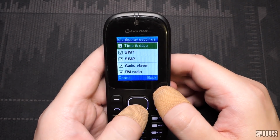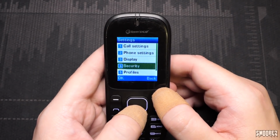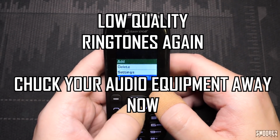Idle display setting shows a whole bunch of options. Contrast, backlight, auto keypad lock, that's about it there. Security, this doesn't have a privacy lock, which is good, because we can actually use things. Profiles, oh boy. Okay.